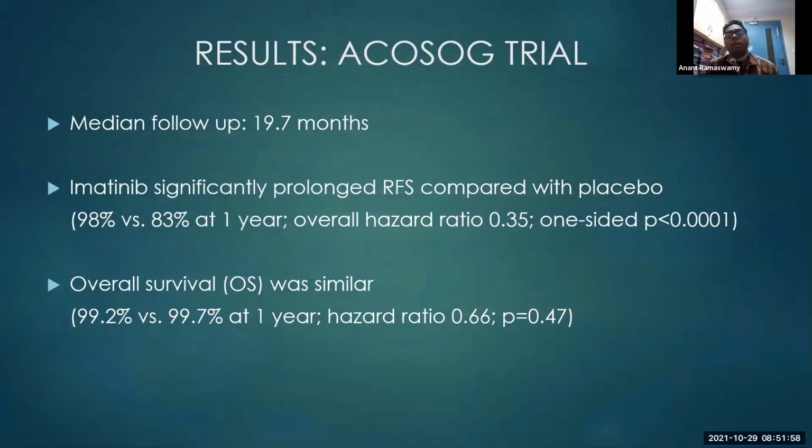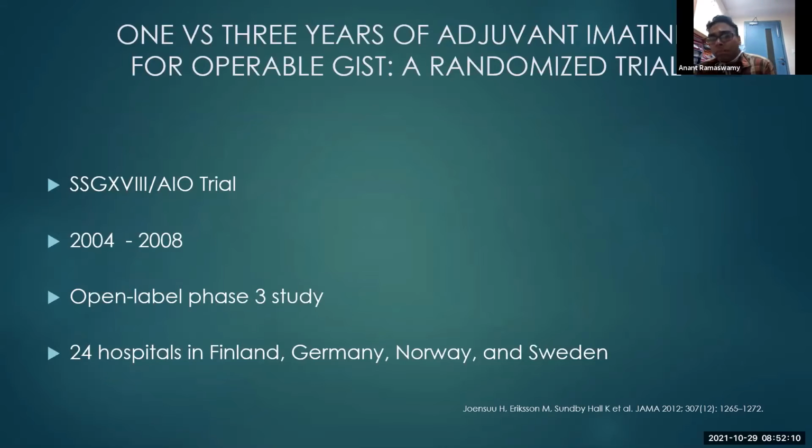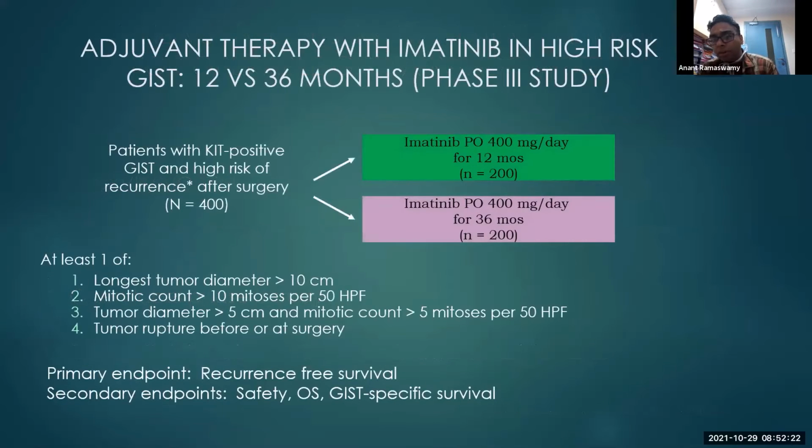And they showed that you had a 15% improvement in recurrence-free survival, though the overall survivals were similar because crossover to imatinib was allowed. Now, in the OPDs, what you would see is that we routinely consider 3 years of imatinib, and that is based on this AIO study that was conducted in multiple centers in Europe. It was a very large study conducted over 5 years with 400 patients.